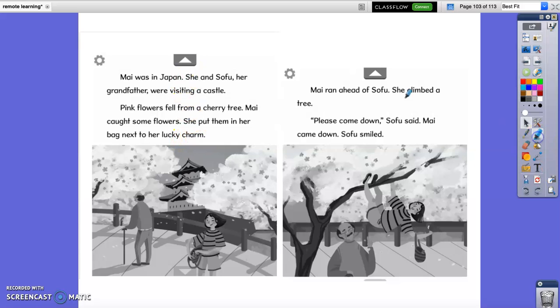So, she is in Japan. That's important to know, right? We want to know that she's in Japan. That's important. She's visiting who? She's visiting her grandfather, and together they are at a castle. Do you see the castle in the picture? So we see that the castle in the picture goes with the wording. And what is she doing? She's putting what? She's putting the flowers from the cherry trees in her bag. Next to what? Her lucky charm. And she got that lucky charm in our story that we read yesterday, right? The lady gave it to her after what happened? What did the deer do to her?